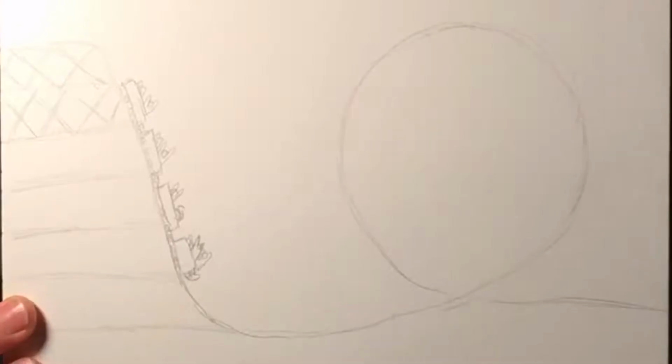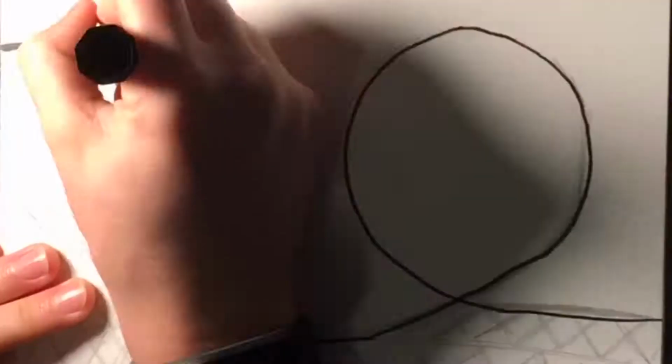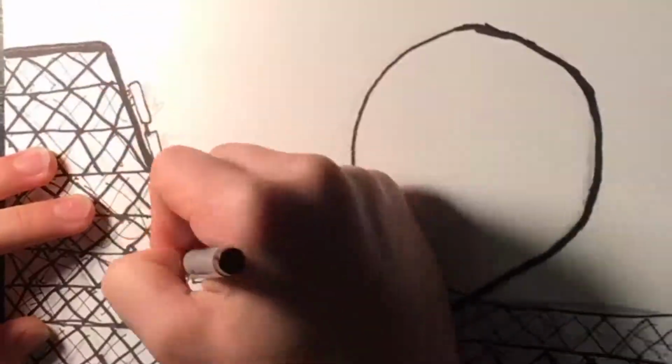The prompt for day 28 was ride, and the first thing that I thought of was a roller coaster ride. So I basically drew a roller coaster with a bunch of people on a drop. And yeah, that's about it.